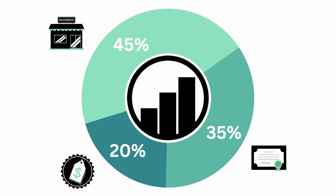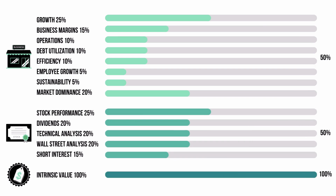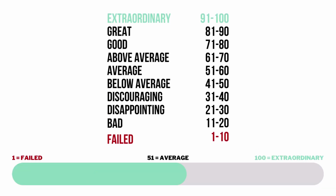This analysis is divided into three factors: the business, the stock, and the price, with each weighted according to their importance. Each factor has a set of metrics which delve deeper into each factor. They are also weighted based on importance. Both the factors and metrics are given a grade from 1 at the low end to 100 at the high end, with 51 being considered average.